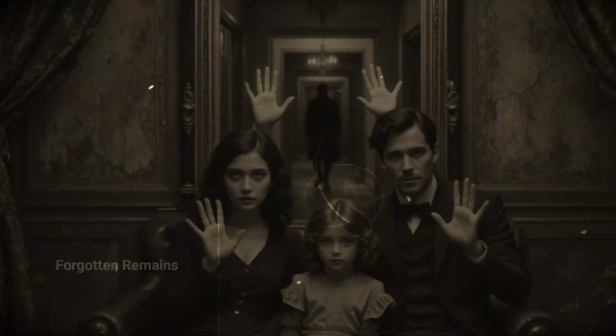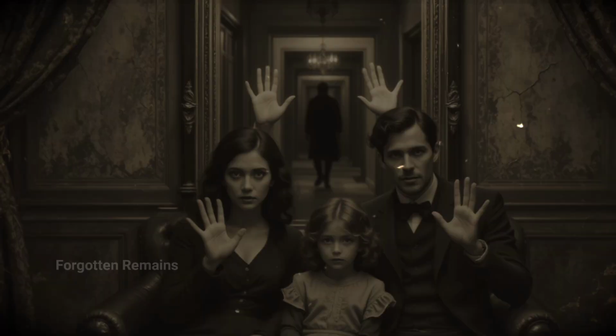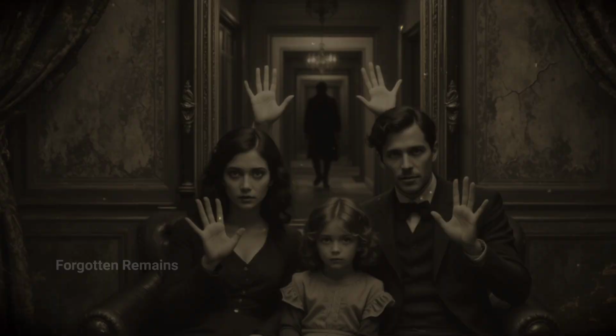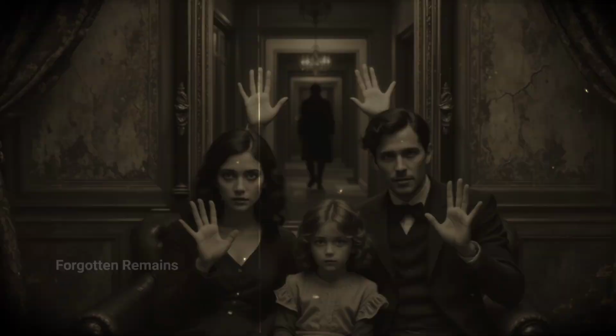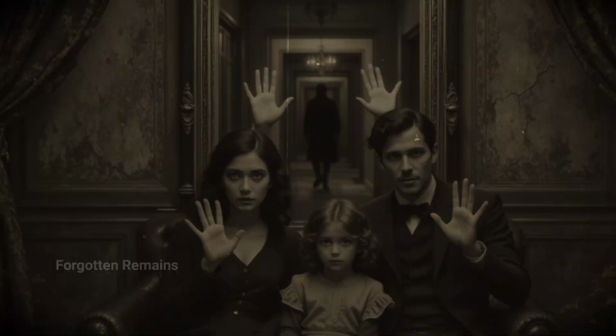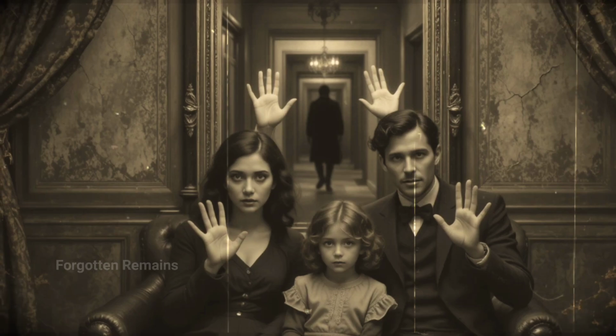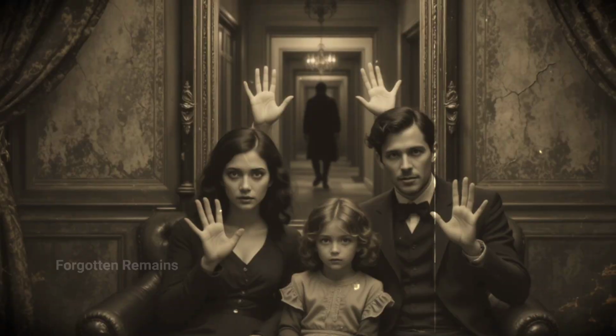At first glance, it's ordinary. Mr. Carter sits stiffly in a wooden chair, mustache trimmed, eyes fixed forward. Mrs. Carter stands beside him, hand resting lightly on his shoulder. Their daughter sits on a stool, hands folded in her lap. Their young son stands just behind her, one hand resting against the chair. Behind them hangs a tall mirror in an ornate frame.